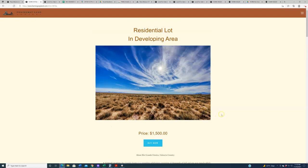The photos on this page. So our thing here at Hemingway Land is we get photos from every property that we ever list. So as we have property-specific photos.